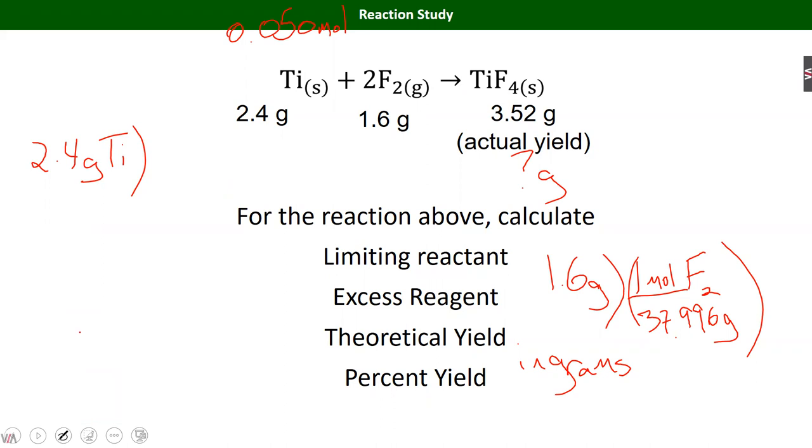And the coefficient 2 doesn't make a difference on the molecular weight, but the subscript 2 does, because the subscript is part of the molecule. So it's saying that one molecule has two fluorine atoms. So that does affect the molecular weight, which is why it's the atomic mass doubled down here.